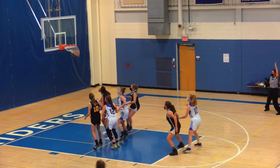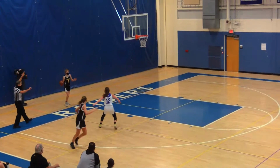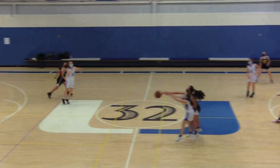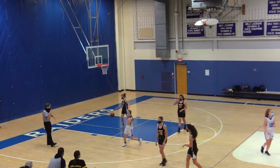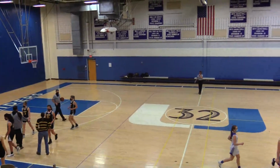Now 2 seconds left, so if you're U32, just don't foul. And that'll do it for the first half. At the break, the U32 Raiders lead the Harwood Highlanders by a score of 21-18.